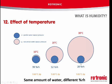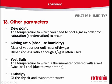So we can see here, as the RH changes, the dew point is exactly the same, and that's the same for other parameters like enthalpy or mixing ratio. Then I think, yes, we come on to next. So just to mention these other parameters, there are many other parameters that are used.